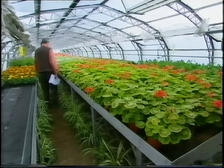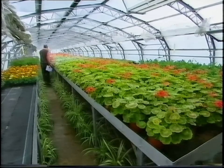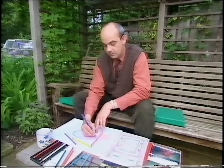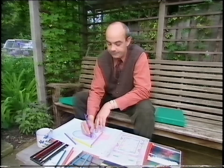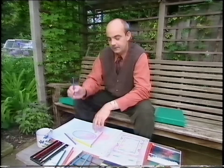For me, the Victorians really knew how to use bedding. They would be quite bold and extravagant with their use of colour. And quite rightly so, because it was a royal palace and they really wanted to make a statement. And I backed them all the way. Thank God for the Victorians.